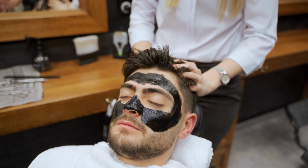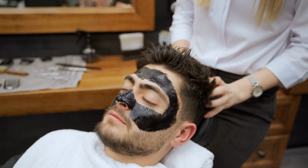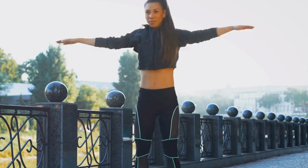And don't forget about scalp care. Regular scalp exfoliation and massages can help keep your follicles clear and promote healthy circulation. It's like giving your scalp a workout.